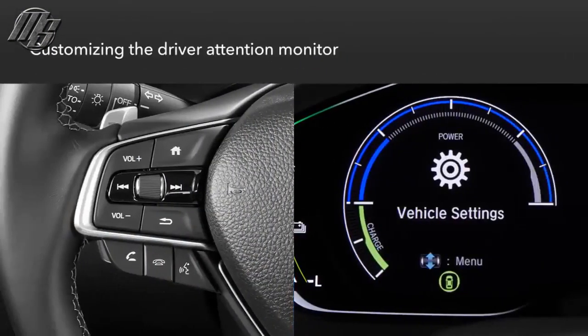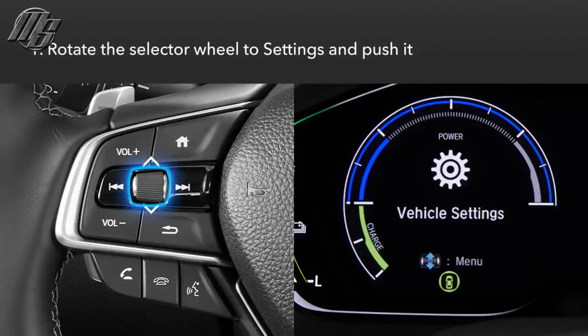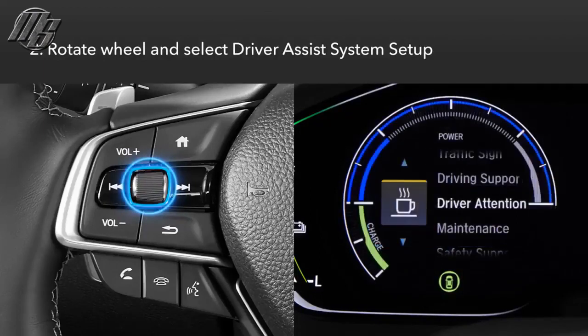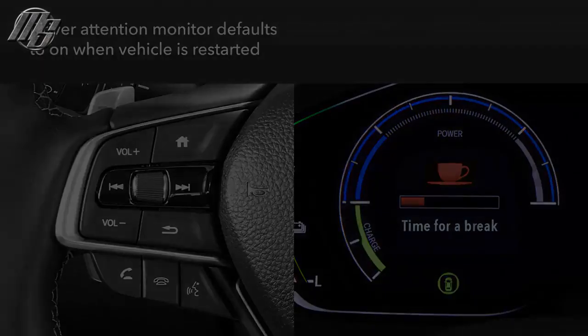You can customize the Driver Attention Monitor on all models through the Driver Information Interface controls on the steering wheel. Rotate the selector wheel to Settings and select it by pushing on the selector wheel. Then, rotate the selector wheel again to Driver Assist System Setup and push it. Next, rotate the wheel and select Driver Attention Monitor. Now you can choose among Tactile and Audible Alert, or Tactile Alert, or Off to disable those alerts. You'll still be alerted visually by the display. Once the vehicle has been turned off, the Driver Attention Monitor will reset to the default setting.